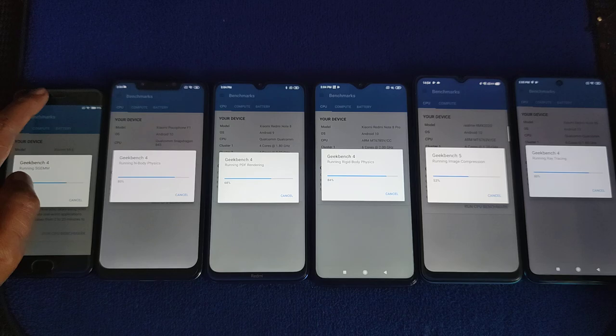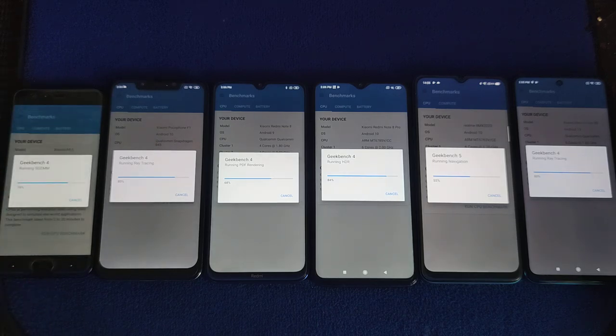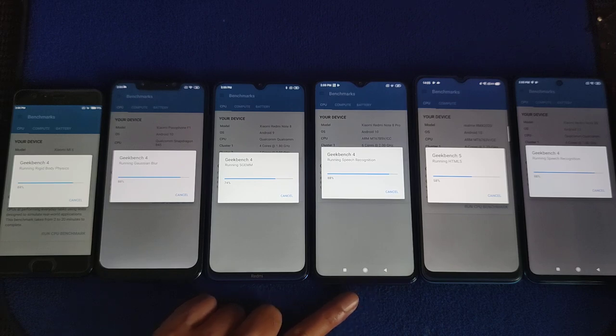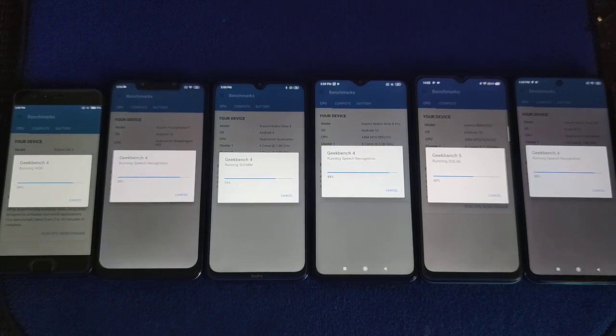Poco, MI6, this is the oldest, 2017. Android 9 410. Smallest size MI6. Just finishing first.